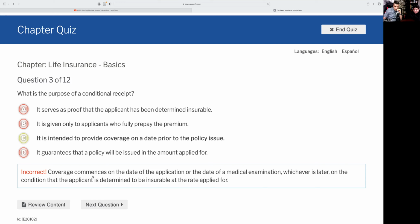Crazy, right? Coverage commences on the date of the application or the date of the medical examination, whichever one is later, on the condition that the applicant is determined to be insurable at the rate applied for. So C says it is intended to provide coverage on the date prior to the, there it is.